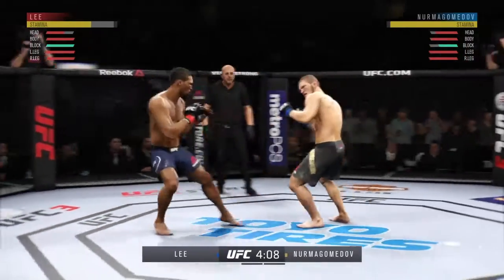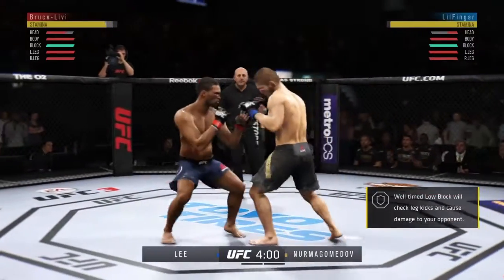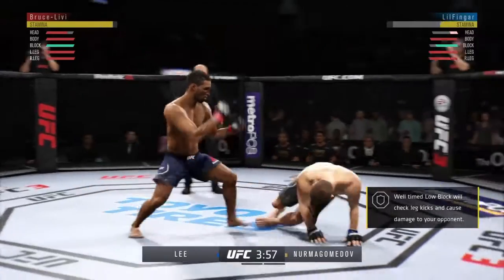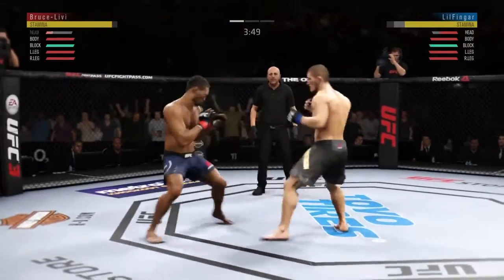Also, he gets clipped once again here, Joe, and he continues to be vulnerable by leaning in. He's keeping his head on the center line. He's got to change things up a little bit here. He's got him hurt here. Big shots. Powerful right hand.